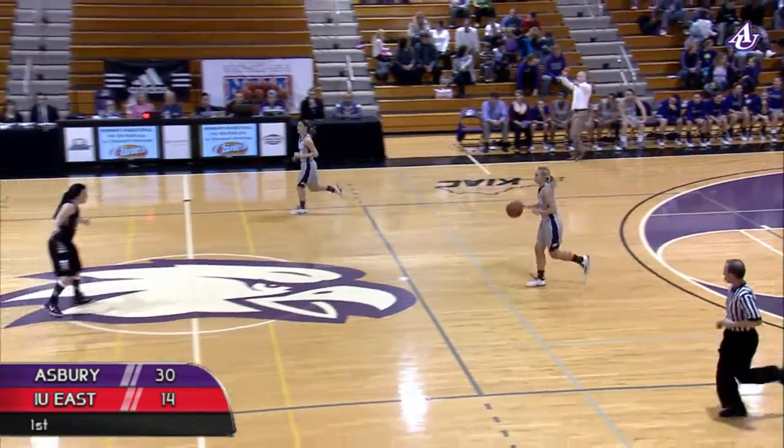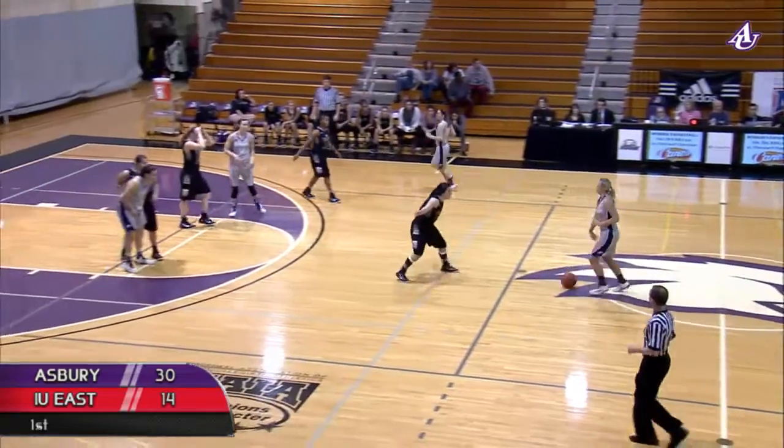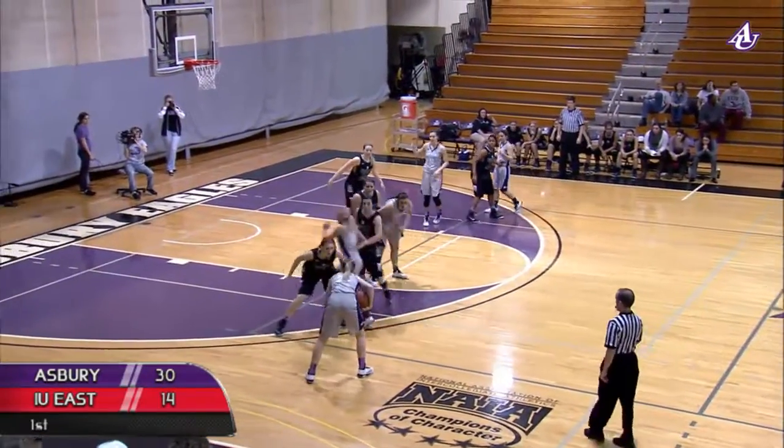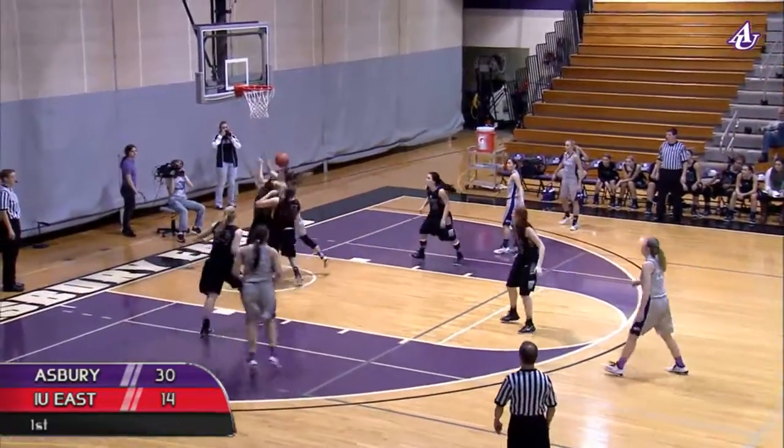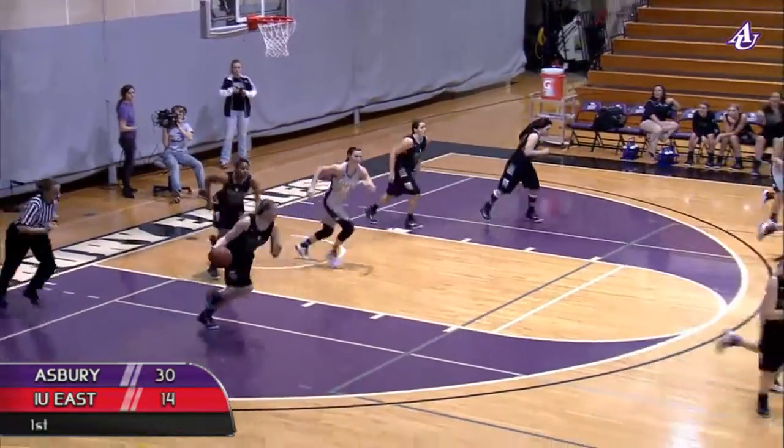You know, the only thing that I kind of fear for these teams is in the second half, they start playing a little bit more loose with the ball. They start losing a little bit more control, or less control, I'm sorry. So hopefully that won't happen this time around.